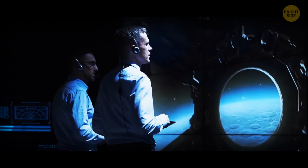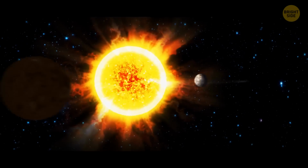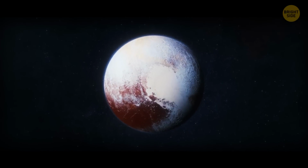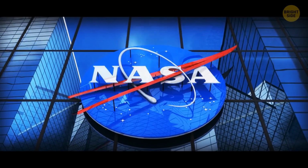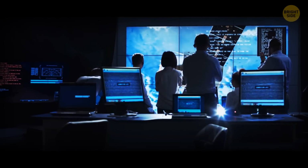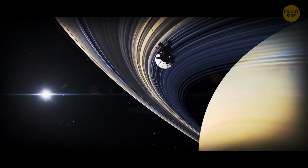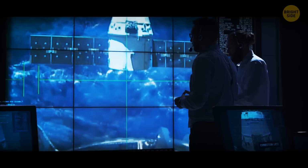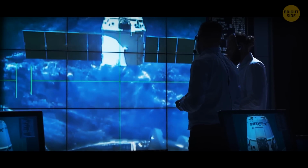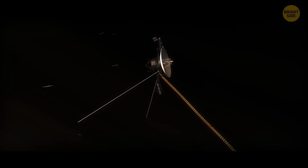Humans have been exploring space for over 60 years, and the effort has certainly paid off. All the planets in our solar system have now been explored, even the dwarf planets of Pluto and Ceres. Most of the exploration was done by NASA's Voyager program, which began in 1977. Voyager 1 and 2 collected information on the planets, their moons, and their unique systems of rings and magnetic fields. These twin spacecraft continue to send data back to Earth, and Voyager 1 is currently in interstellar space.